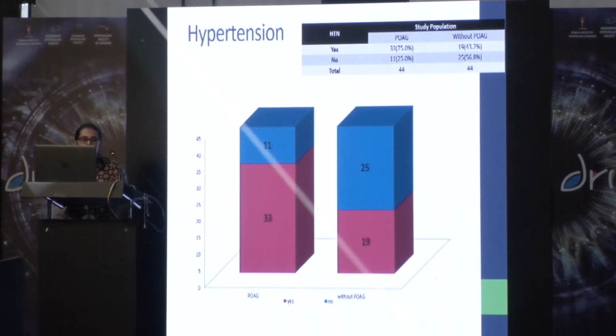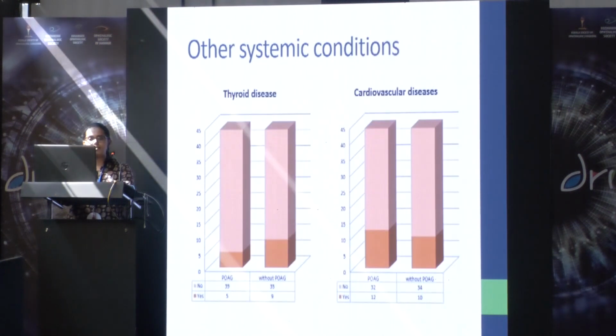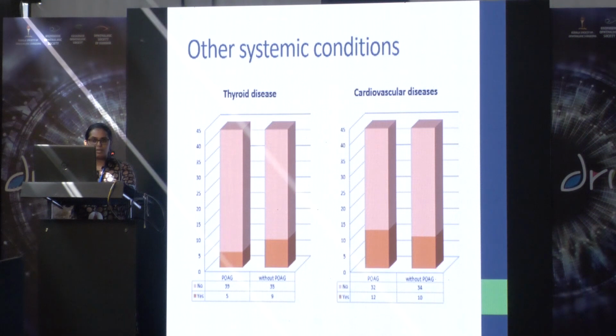Also, systemic associations with primary open angle glaucoma were evaluated. It was shown that hypertension and diabetes mellitus were significantly associated with primary open angle glaucoma. Other systemic conditions such as thyroid disease and cardiovascular diseases were not significantly associated with primary open angle glaucoma in this study.